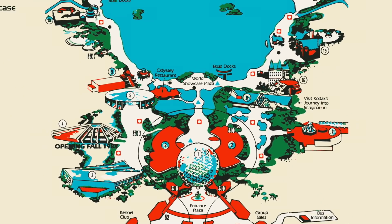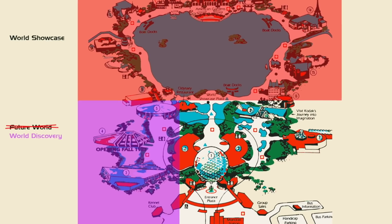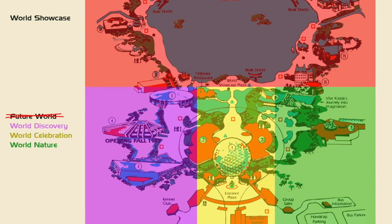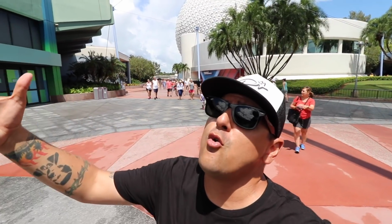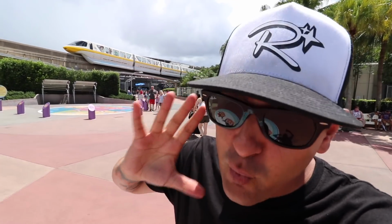I know, it's all a little bit confusing, but to reiterate, instead of World Showcase and one big Future World, we're now gonna have the World Showcase, World Discovery, World Celebration, and World Nature. A whole new world! Now over here in the brand new World Discovery, it really will be a whole new world.